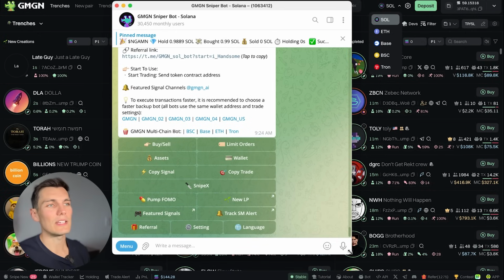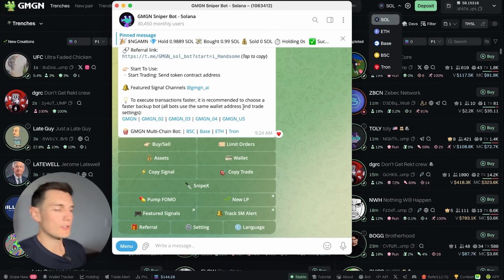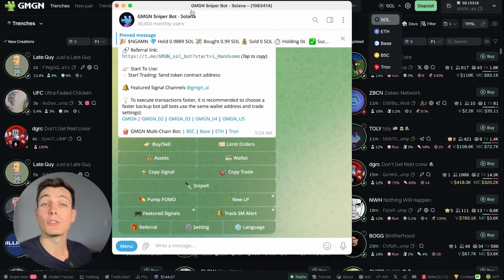The second thing is that they have a Telegram bot as well, which means you can trade on the go on your phone right into your Telegram chat.